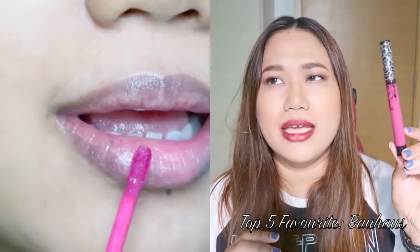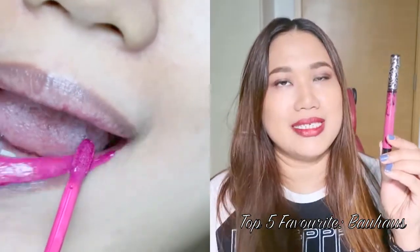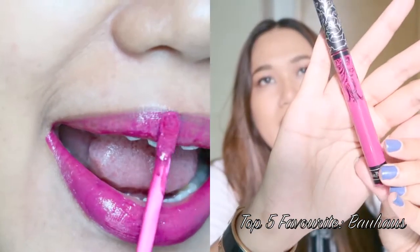Next up is one of my favorites. This is in the color Bauhaus. I just really like the name of it in general. So it's kind of a mix between Mother and Suspiria, and it is a gorgeous candy-like pink color.